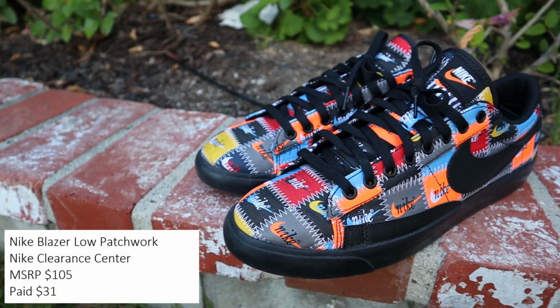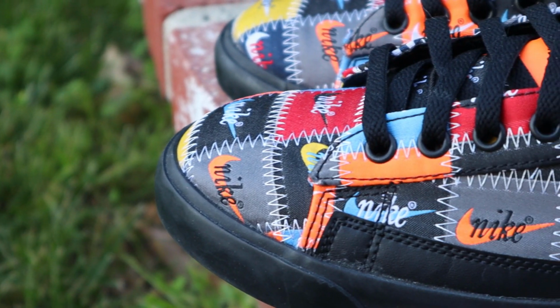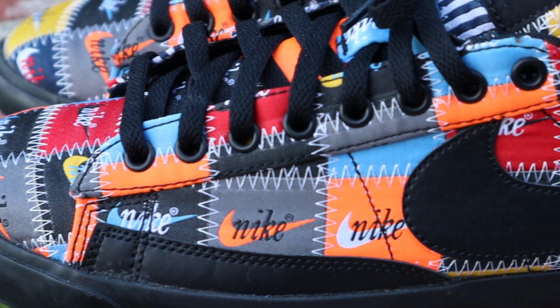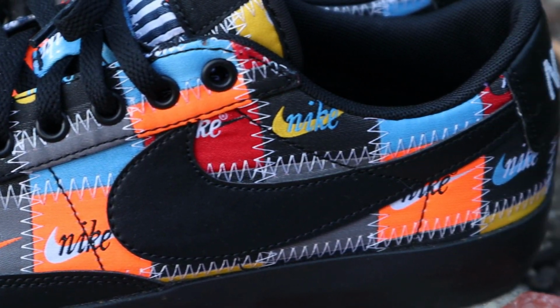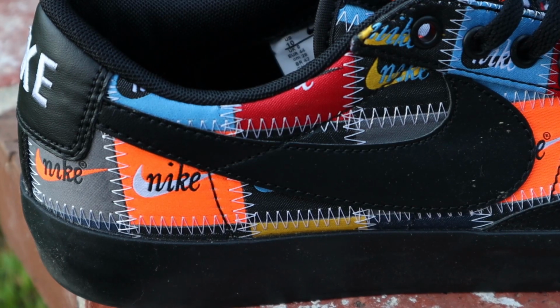We do have a pair of Nike Blazer Low Patchwork, and these are hella loud. When I saw these, I had to get them because it was just super interesting with 50 different Nike symbols. Definitely stands out. I love the vibrant colors with the black outlining.